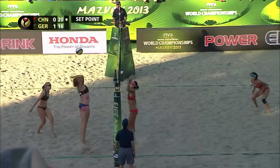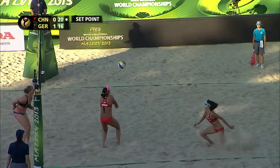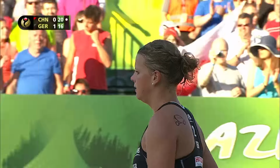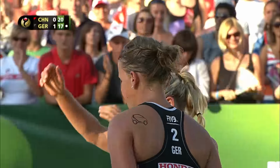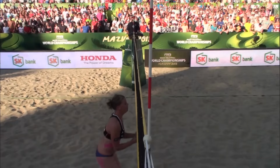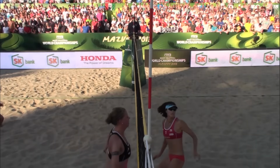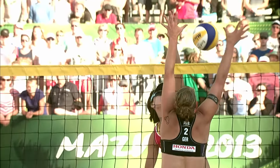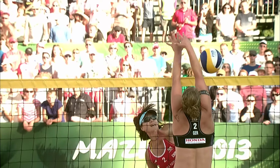Büthe to keep Germany in it. Zhang Zi makes the pickup. But doesn't get the put away. Büthe comes up with a block. And the set point is saved. Excellent blocking from Büthe under the immensest of pressure. She still manages to deliver. Timing was spot on.